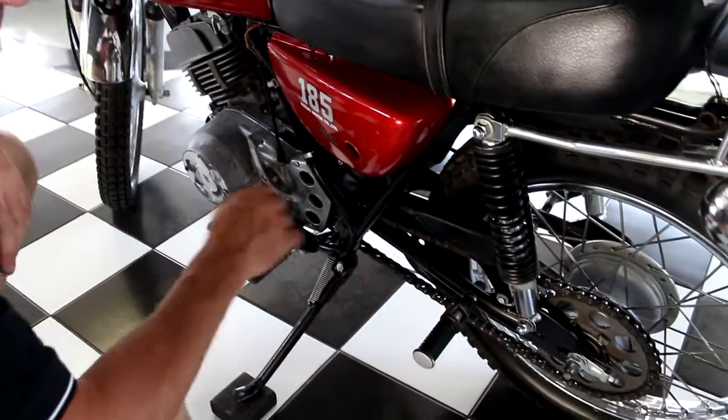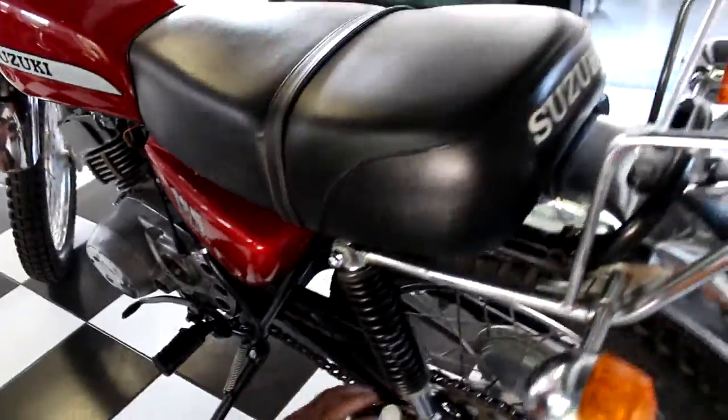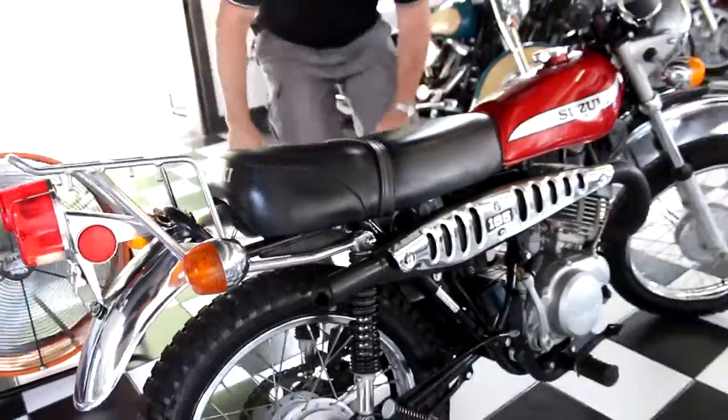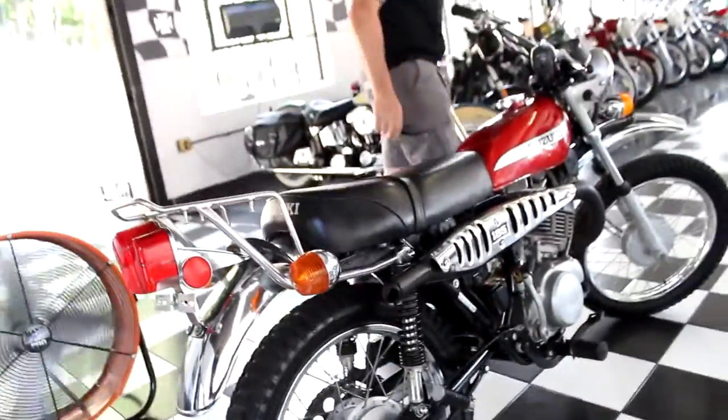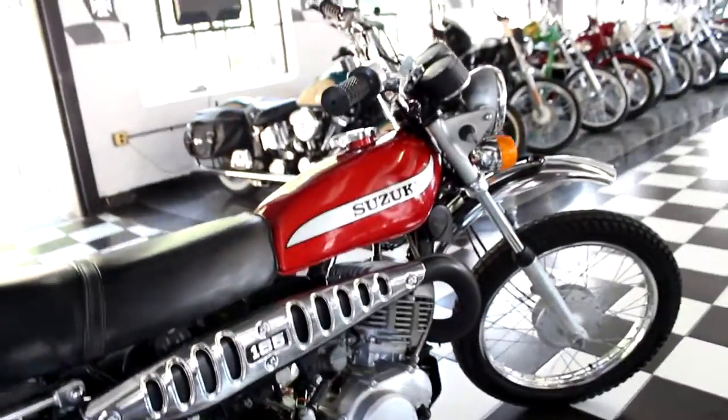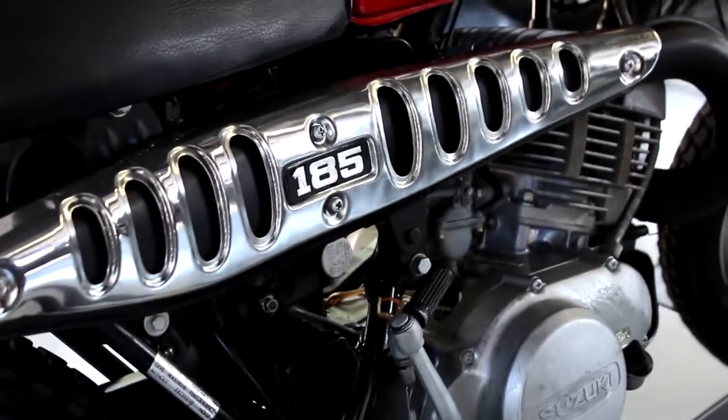This has passenger pegs, so if you want to bring your girlfriend for a ride, maybe take her to the beach, you've got the luggage rack here to tie down a sleeping bag on, or a case of beer, or whatever you want to put on the back there. I know that's what we put on ours when we were kids. Anyway, it's got the high pipe, so if you want to take it off-road, you can. Again, buddy peg on this side.